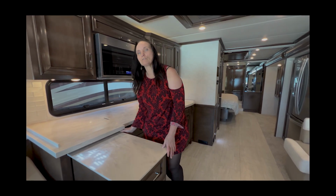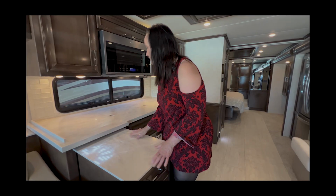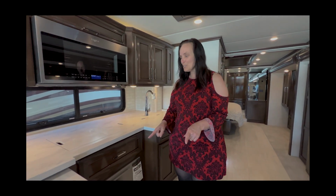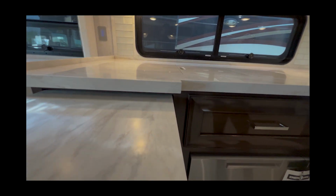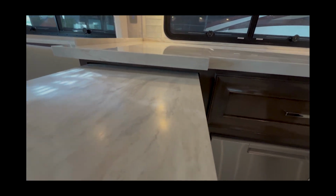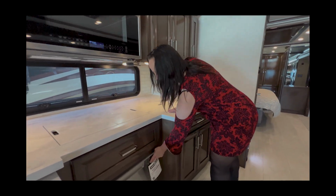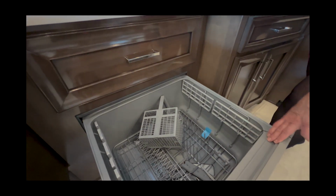I know a lot of RVers have told me, we grill outside, I don't like cooking in my house. Well, this one you will love cooking in your house. As you can see, it is made very strong. It does have a little push button, so you do have to tug on it a little bit to get it to go back in. The nice thing with that is it locks in place, so it's not going to go anywhere while you're actually working. There's also a really beautiful little dishwasher right here.